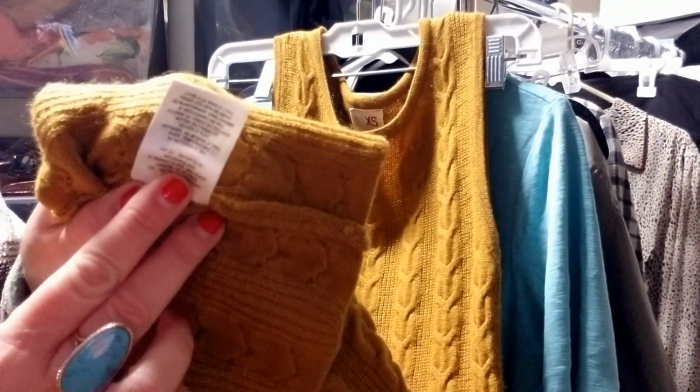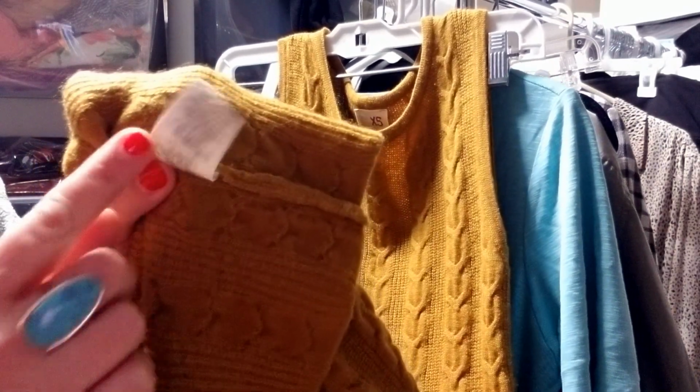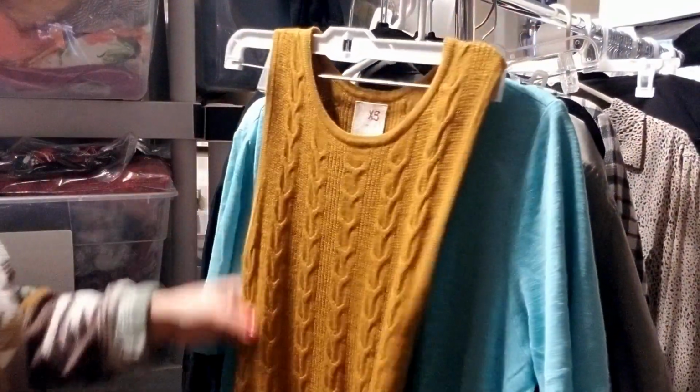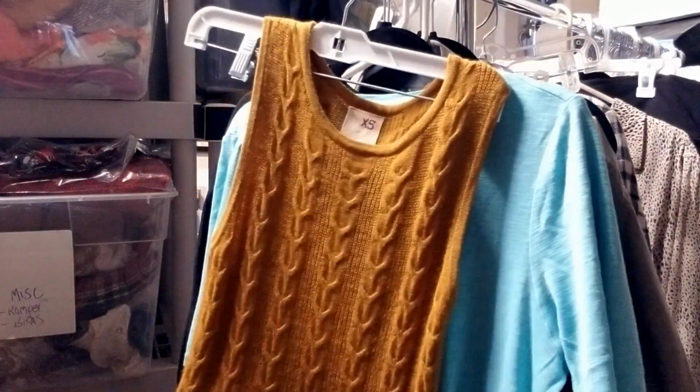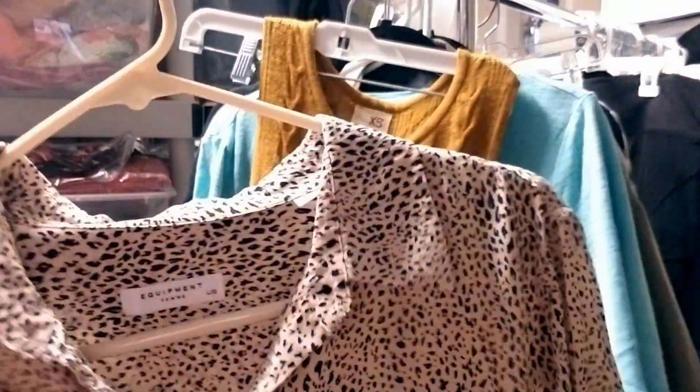That's how you know your piece is not just a brand that sometimes sold at Anthropologie, but actually was made for Anthropologie. You're going to find stock photos. Those pieces are going to do the best. This is a really, really cool piece. And then this, another Bolo brand. There's some really good brands in this haul.